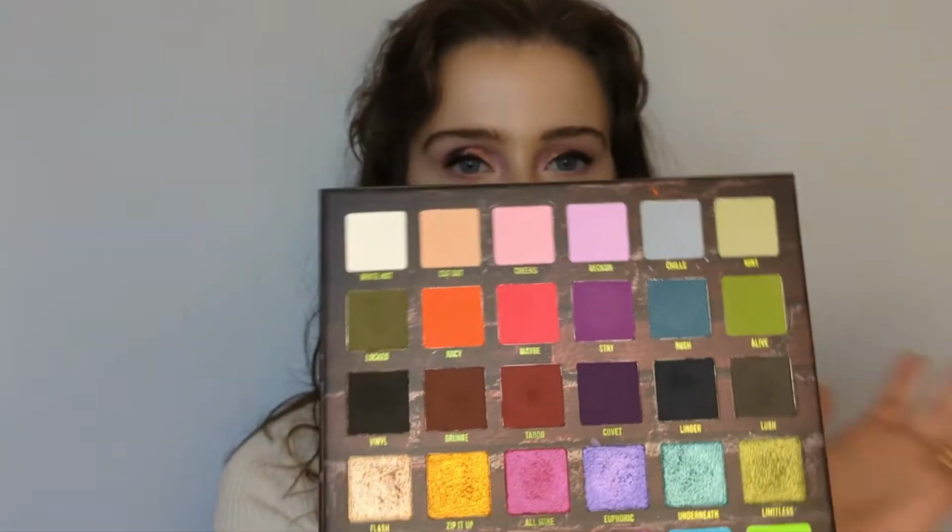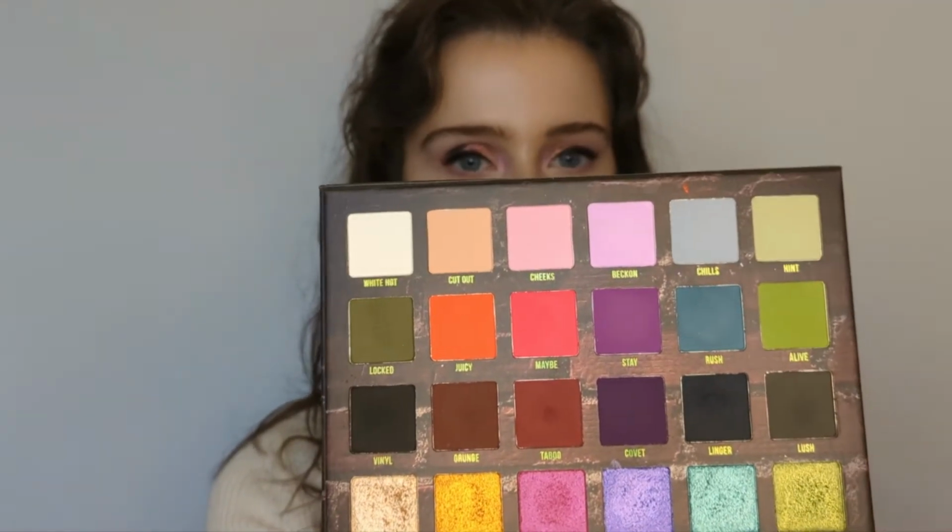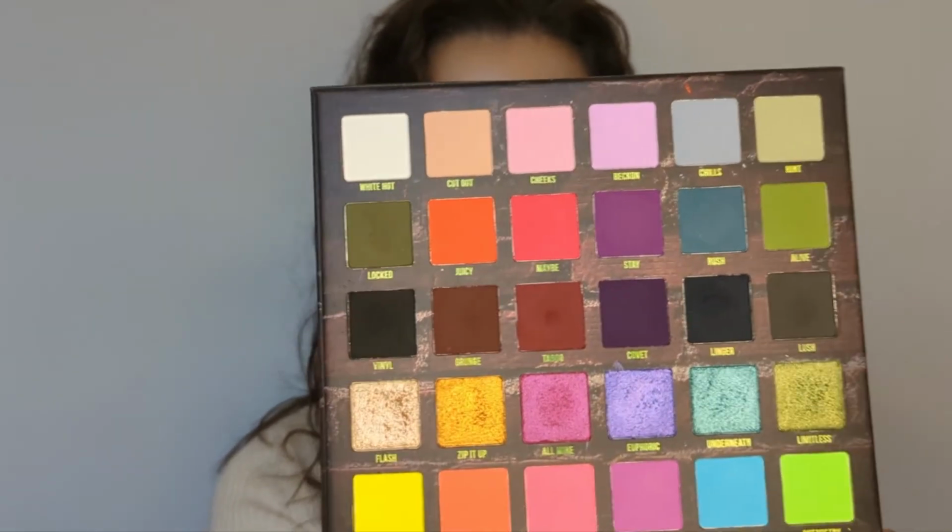I absolutely love this brand. Like, they can do no wrong to me. I don't own their first palette, but I kind of want it now because it's all mattes and it's apparently phenomenal, like a rainbow palette. But anyways, this is what this palette looks like. Again, the way this is organized just makes sense to me. Each column is a certain color story.